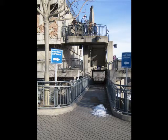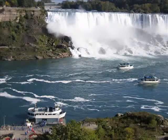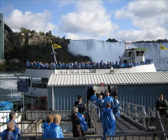Once you get your ticket, you go through this little ramp and you go down. You walk down a little bit, and you take an elevator down, and then you can see a picture of the boat that I got. That's what you're going to be getting on. After you get off the elevator, they hand you a disposable raincoat, so you're not going to get too wet. One size fits all. I got a picture of the boat there. You hop on, and off you go.